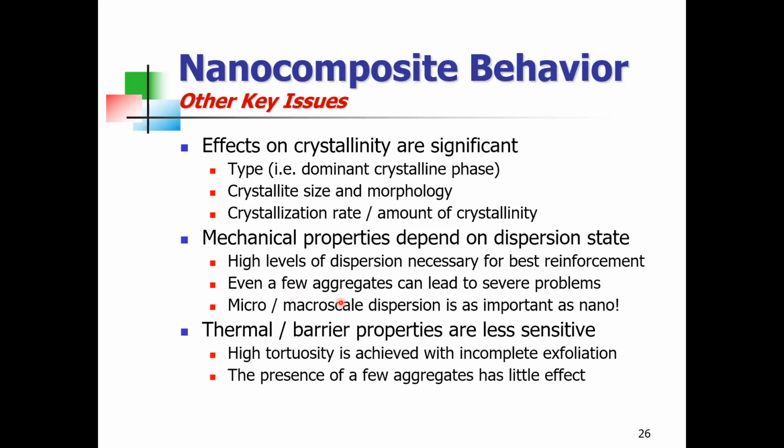I would say that thermal and barrier properties are less sensitive. You can get high tortuosity even if you have a few aggregates here and there. So from the barrier standpoint, less critical.